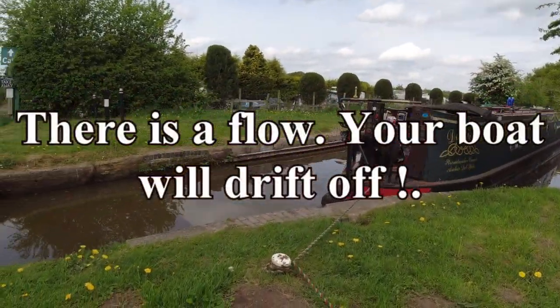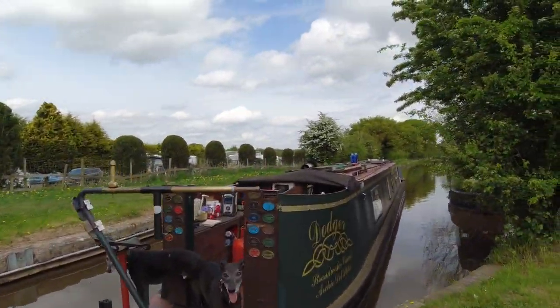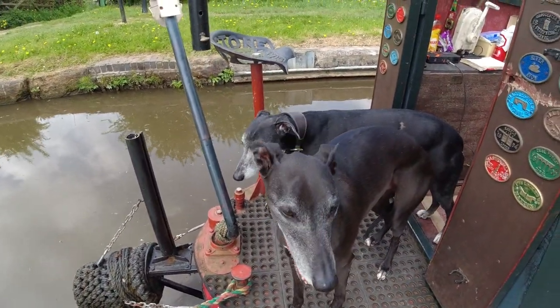Ooh. Little mushroom you've got here. It's where we're mooring up to or mooring off of. Alright lads, nearly there, one more bridge to go, or maybe two. Alright.